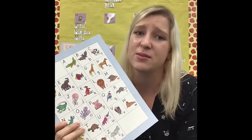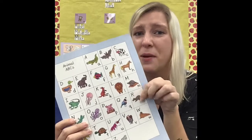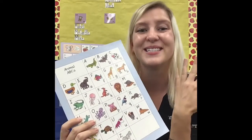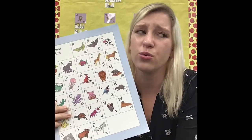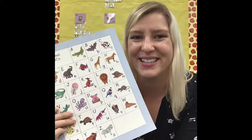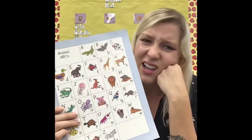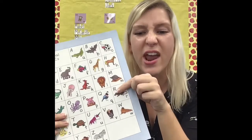So it confused me. I am a word scientist, so I want to invent a new picture to put here to make it better. Inventors make things better. I think I could make that better. I was also thinking rat. Rat does start with the R sound, but I don't think rats are cute. I think rabbits are cute. Now maybe you like rats, and you like that there's a rat here, but I kind of want a rabbit here. So as an inventor, I want to change that picture.